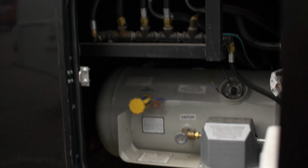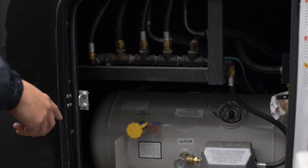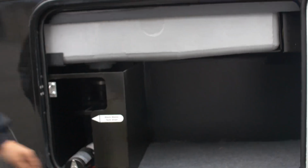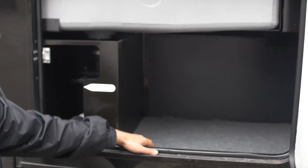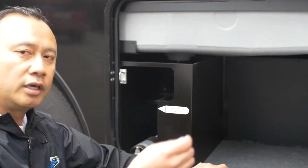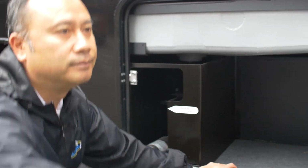Here's your nice propane tank. Quick access to it, inside and out. Refill it, boom, you're good to go. Again, more storage on here. This is your water tank. Everything underneath is going to be heated, so when you blow the furnace, it's going to circulate underneath. It'll keep everything nice and warm during the winter time.